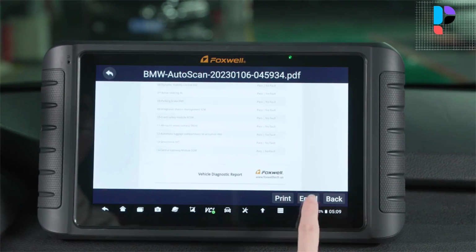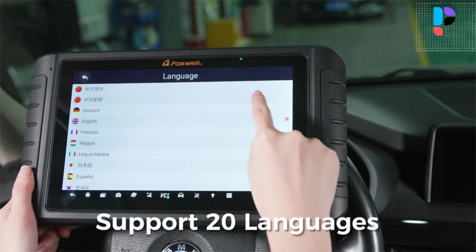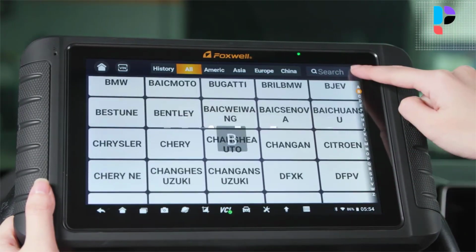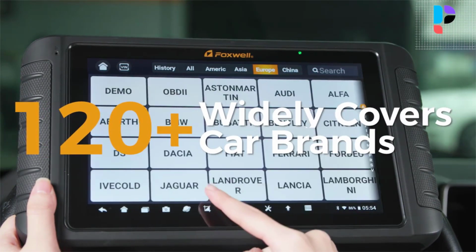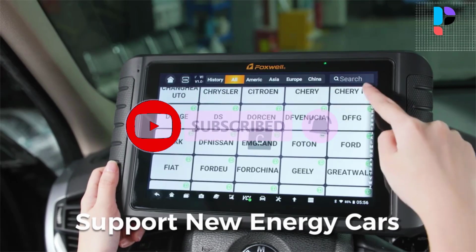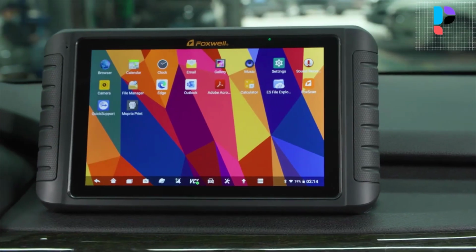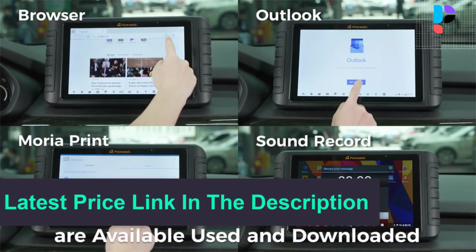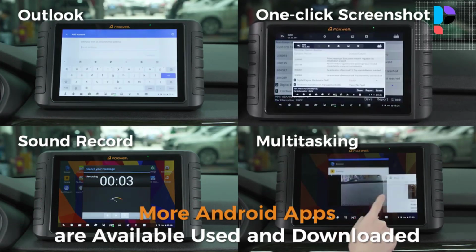It adopts the latest technology for quick start and multitasking, supports all system diagnosis, and can access powertrain, chassis and body systems. Foxwell NT1009 helps you to identify engine-related issues by reading parameters such as engine RPM, engine coolant temperature, air intake humidity, airflow, the voltage of O2 sensor, misfire data, intake manifold pressure, oil pressure etc.